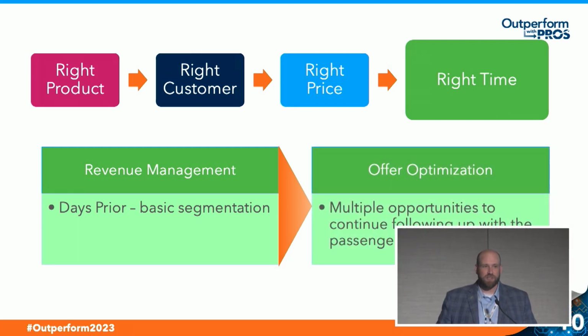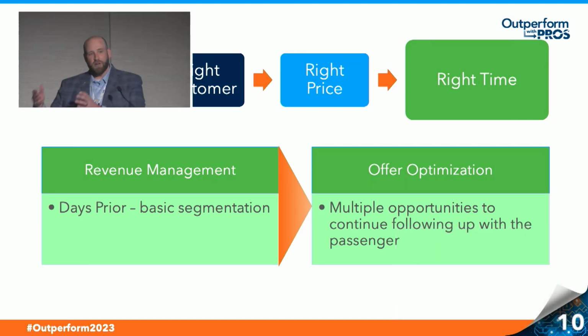With offer optimization, now we have multiple opportunities to come back and present you information. So whether that means you booked 100 days out and you're coming back now at 5 days before departure and sending me an email to buy something else, those are the multiple touch points we have, and we have to continue with those to understand the willingness to pay at each of those points and drive that behavior, drive that understanding to ultimately present the right price to the passenger.